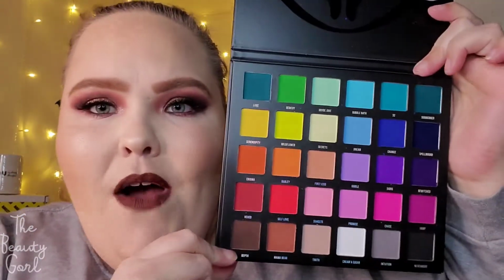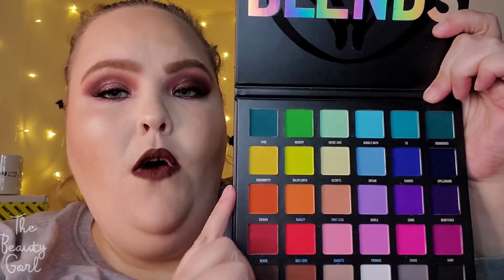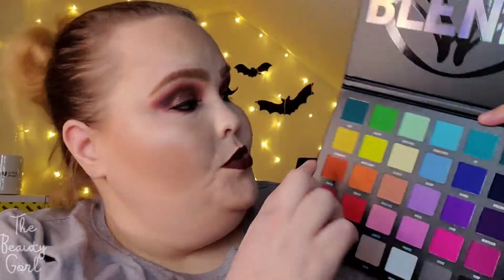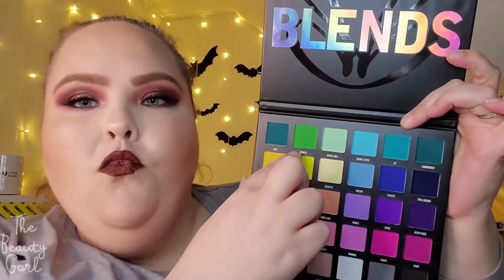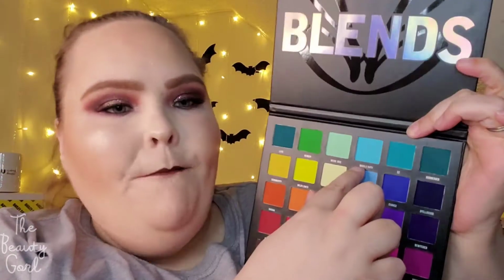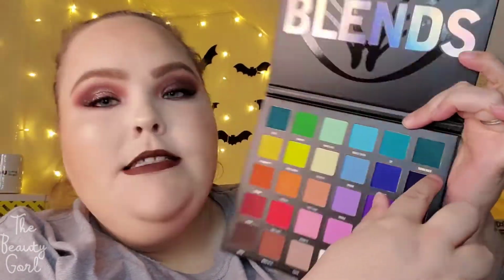But let's go ahead and start swatching. All right, so let's go ahead and start with the first row. This row, you have more of like your greens going into your blues. You have Lou, Remedy, Inside Joke, Bubble Bath, 32, and Submerged.